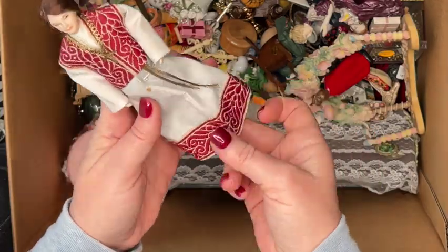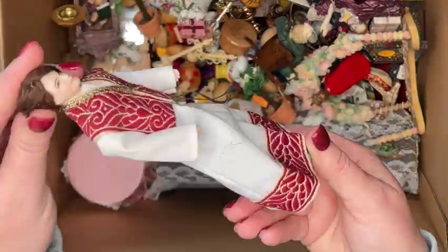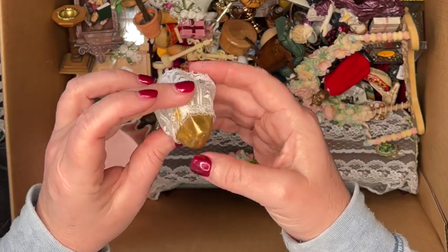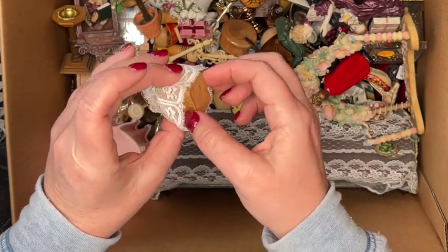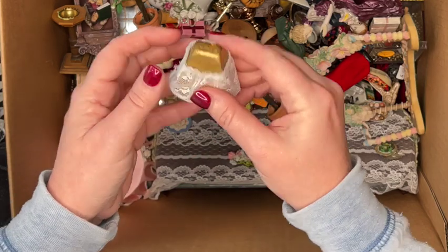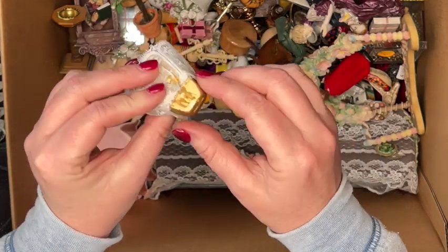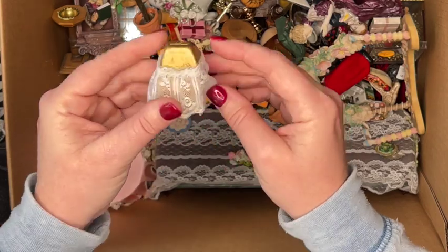The clothes on it also look to be handmade. I don't know what this piece is here. If you know what this was meant to be for the church, maybe let me know in the comments below. Again, there's an antique store item in the bottom of this box, so maybe it goes to something along those lines.